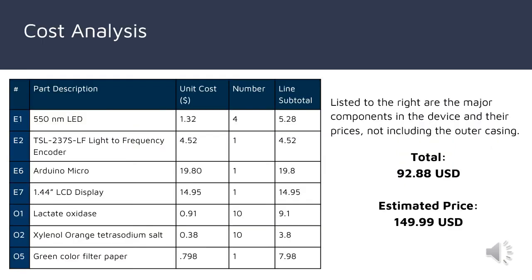So now on to cost analysis. I'm only going to highlight the major components. We have our TSL 237 light to frequency encoder, which allows us to convert our light data into frequency data, read in through our Arduino, analyzed and processed, and converted using our calibration curve into concentrations displayed on the LCD display. Our estimated price for the device would be $150, and I'll talk a bit more about that on the next slide.